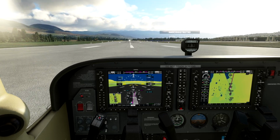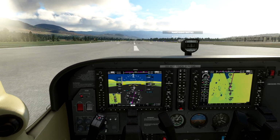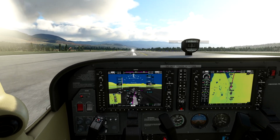On my yoke. Can I... Oh, this jet's got different ideas over here, everybody. Just hope he doesn't taxi right in front of us. Oh, I'm wobbling everywhere. A little bit of back pressure now here, everybody. Can we get a smooth takeoff? That's what we're looking for.